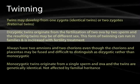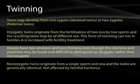The dizygotic twins will come from the fertilization of two ova by two sperm, and resulting twins can be of different sex. This form of twinning can run in families and is increased with the fertility treatments that are oftentimes used. So there's a couple red flag issues that you'll be looking for in the stem of questions about twinning. They always have two amnions and two chorions, although the chorions and the placentas can fuse together and be difficult to distinguish as dizygotic rather than monozygotic. This is of course clarified if they are different sex.